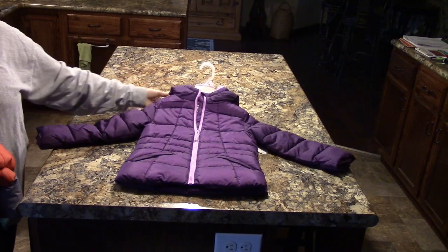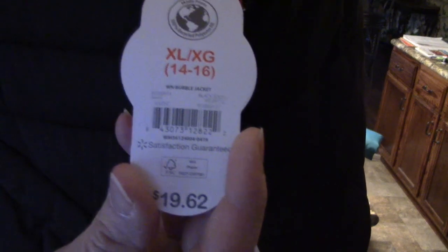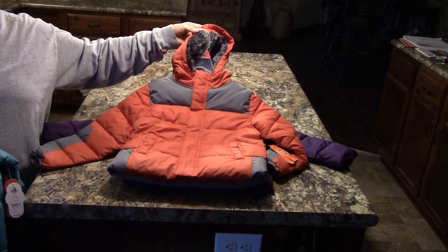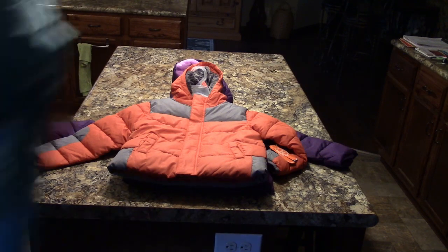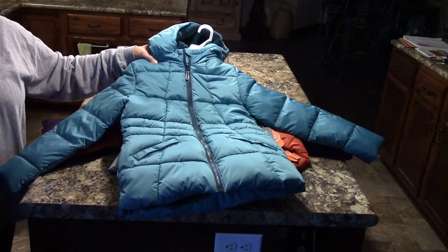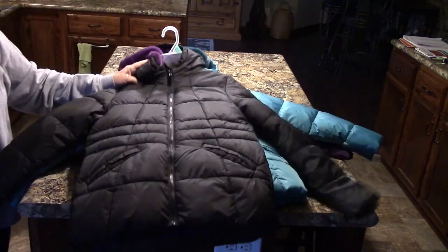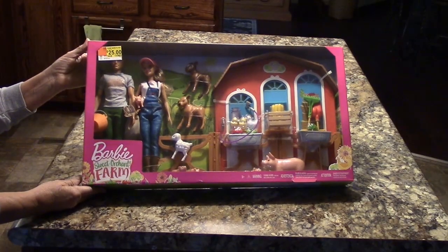We bought some children's winter coats, regularly $19.62 for $1 each. Winter is almost over, but you can predict what size children will need next year. And don't forget that charities are always asking for winter coats at Christmas time. Now think of this. We bought 15 coats for less than the price of one.